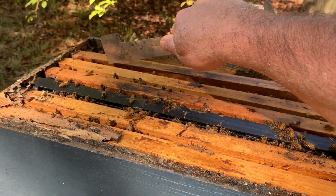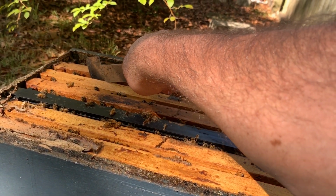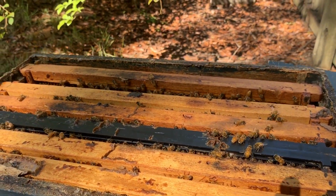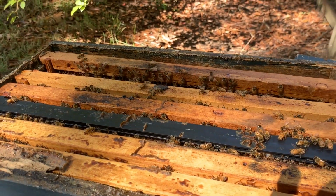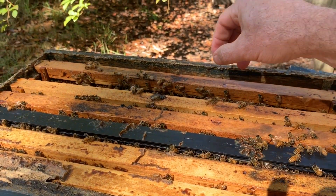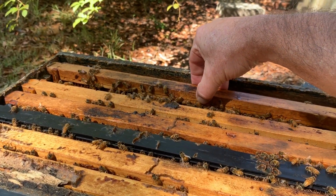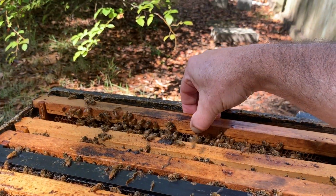And so let's do this next frame over. They've really built their population up nice. So the queen has done it. Whoops, well, that may not have made them happy because I just jerked the frame a little bit. Hopefully they're not gonna get feisty with me. I really don't want to do anything except what I'm doing. Yeah, one's about to sting me right there on the hand. She didn't. She thought about it.